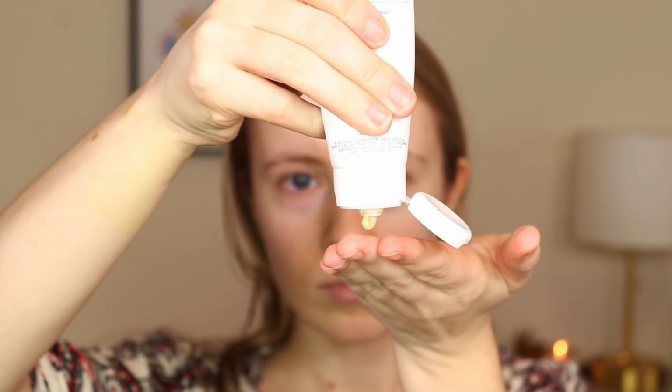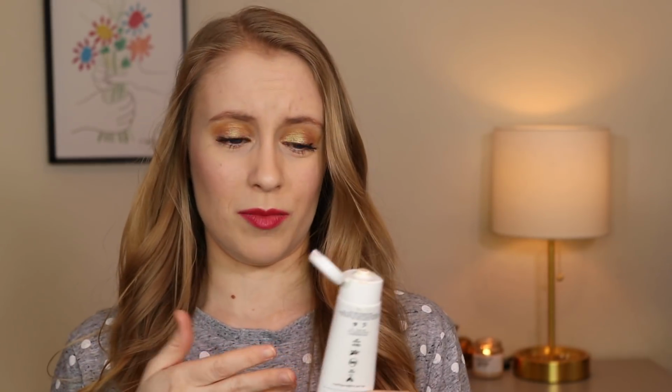So far, I don't think I love this. You do need to shake it because sometimes it comes out separated. Again, I don't know what it is with all these products. It has a really weird consistency. It's almost chalky, but at the same time really smooth, almost to the point of feeling greasy. That description doesn't make sense, and that's because I feel like the texture of this doesn't make sense at all.